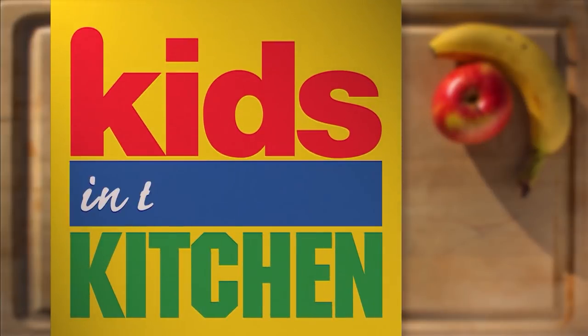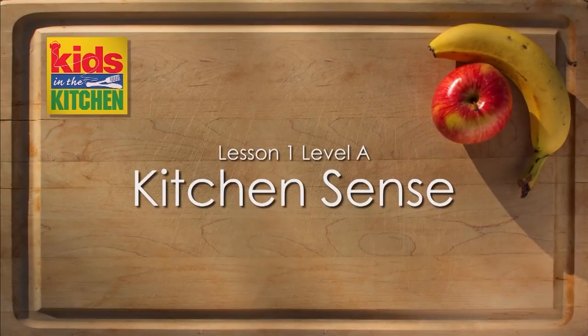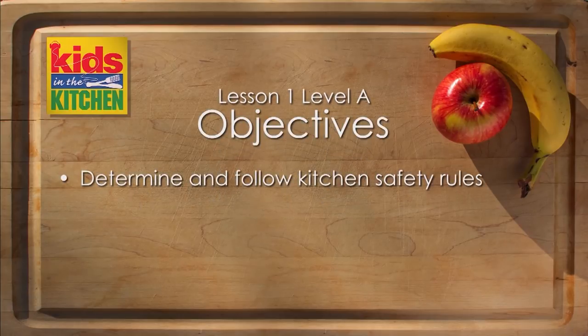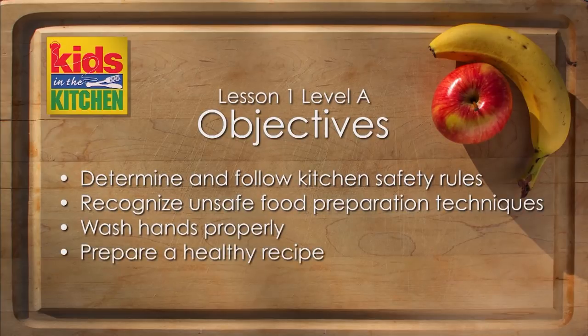Hello and welcome to the first lesson of Kids in the Kitchen Level A, Kitchen Sense. The objectives for this lesson are for students to be able to determine and follow safety rules for working in the kitchen, recognize unsafe food preparation techniques, wash hands properly, and prepare a healthy recipe. So if you're ready, let's get started.